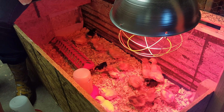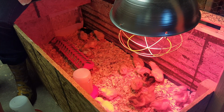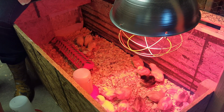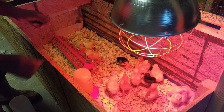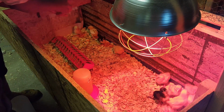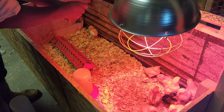And pasty butt is where they get poo around the vent area on their backside. Let me show you. Let me pick up one and see if I can find one that, let's see. Come here, baby. Oh, I know. I'm following you. Yes, I'm following you. All right. Come on. Be still.